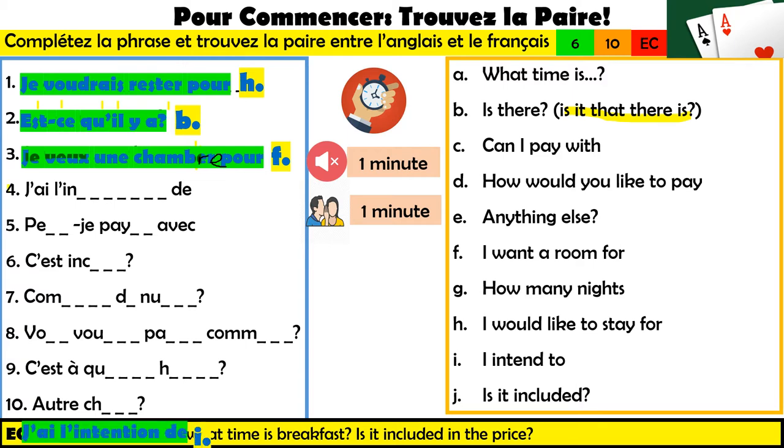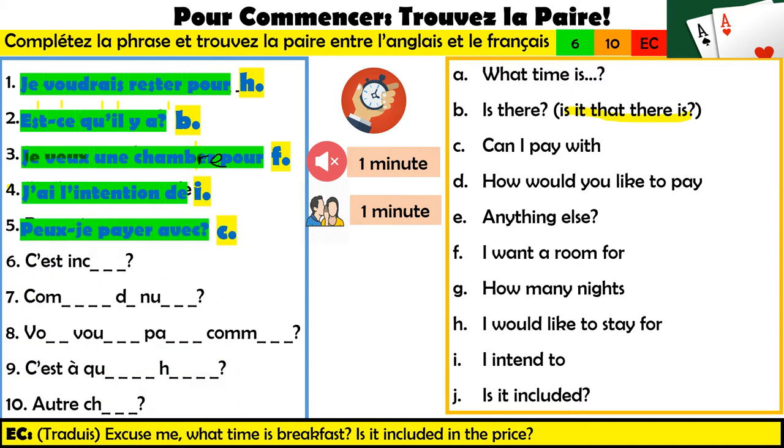Numéro 4, j'ai l'intention de means I intend to stay. I intend to stay for 3 nights, something like that. This is a key future tense phrase for you to know. Numéro 5, peux-je payer avec? Qui veut dire, can I pay with? So you might say, can I pay with card? Can I pay with cash? This is a key phrase. We just sang vouloir to want. The other one is pouvoir to be able to. You need to know these verbs. We've looked at them before, we've sang them stupidly. Here they are again. They're such key verbs for everything you do in French. You've got to know them.